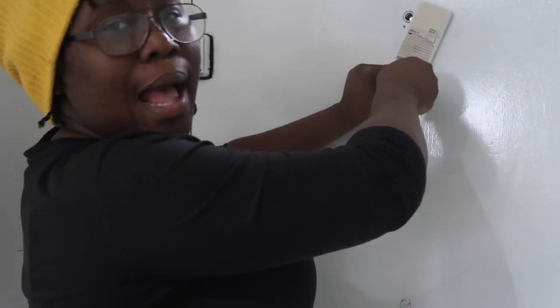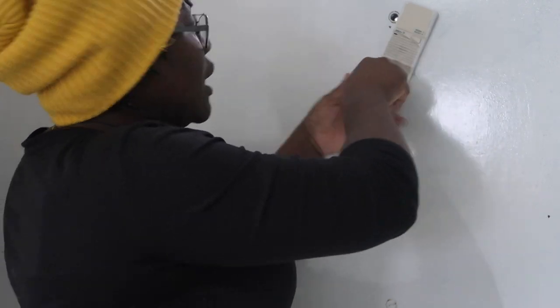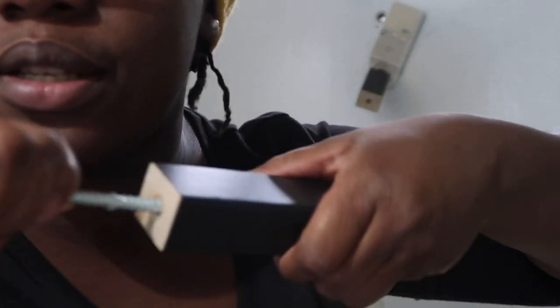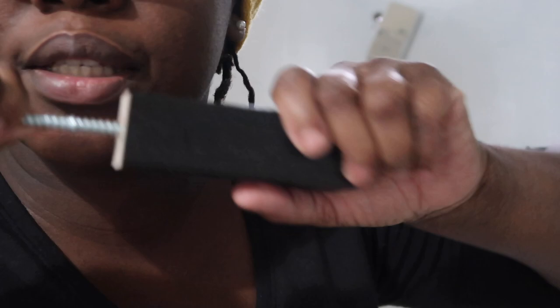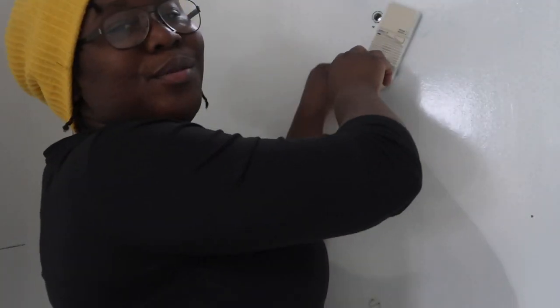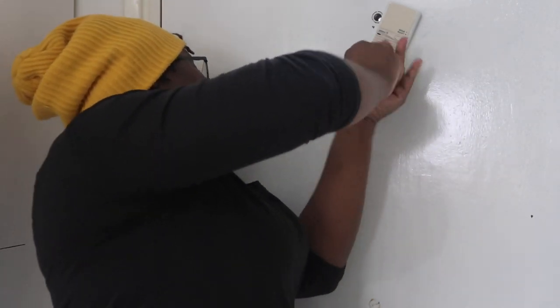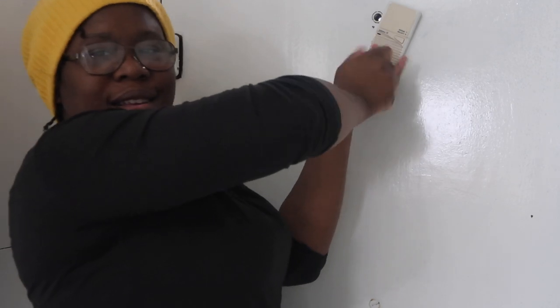I know people can't see what I'm doing, but why not? Because all I need was something to grip this other side, so that this one can be twisted in. So this is it. I'll just do this. I always find a way. When I say I will find a way, I will sort it out. So, you see?